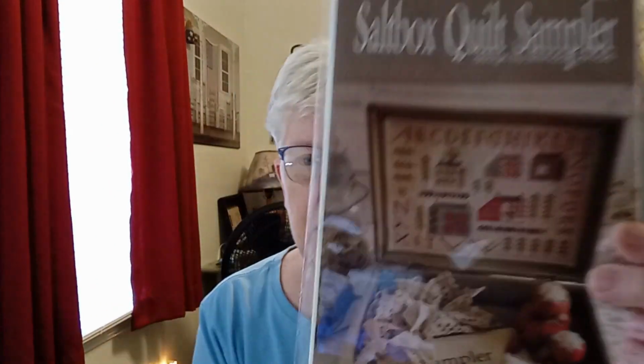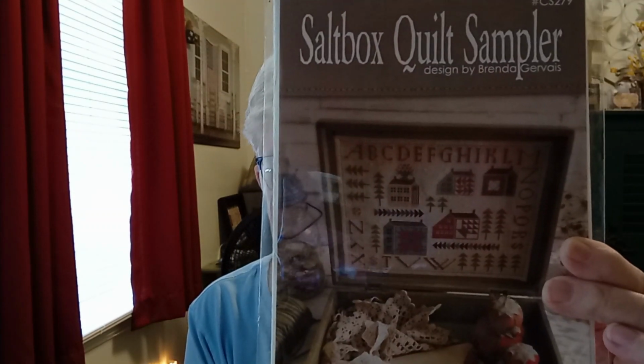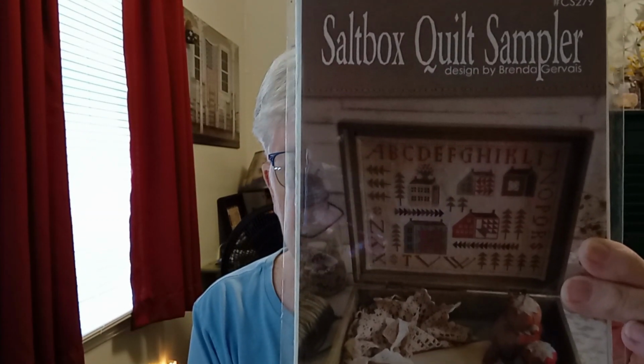Okay, I don't have the pattern readily. Oh, here it is. Saltbox Quilt Sampler by Brenda Gervais. I love this pattern. Again, it's a big one. I don't think I've done one this big. I don't really know how big it is because I'd have to do the conversion chart.